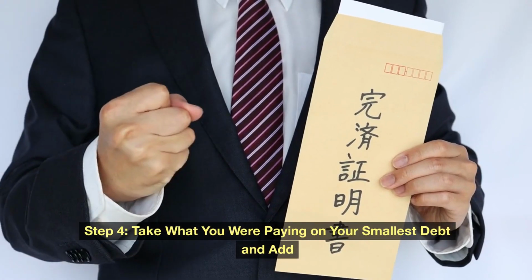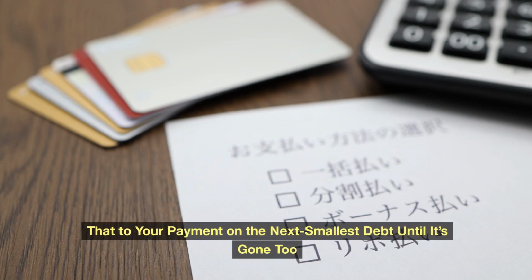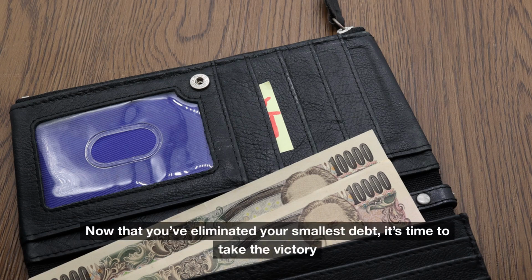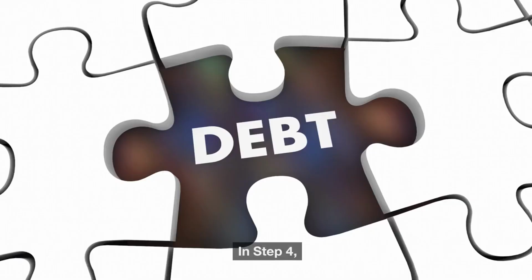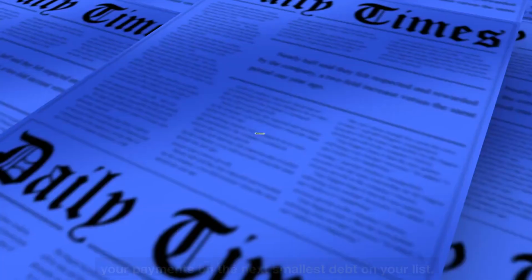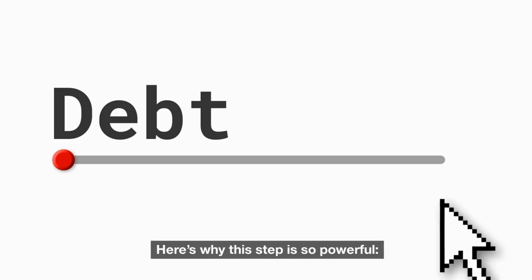Step 4. Take what you were paying on your smallest debt and add that to your payment on the next smallest debt until it's gone too. Now that you've eliminated your smallest debt, it's time to take the victory you've just achieved and roll that momentum into your next debt. In step 4, you'll take the amount you were paying on your smallest debt and add it to your payments on the next smallest debt on your list. Here's why this step is so powerful.